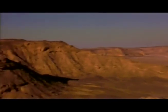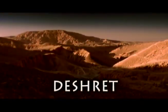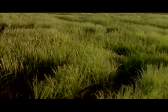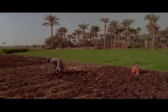Most of Egypt is like this, hot and dry. It's pretty easy to see why we call it Deshret, the Red Land. But some of Egypt is like this. It looks green on the top, but underneath is very rich black dirt. We call this land Kemet, the Black Land. It's where we grow all of our crops.